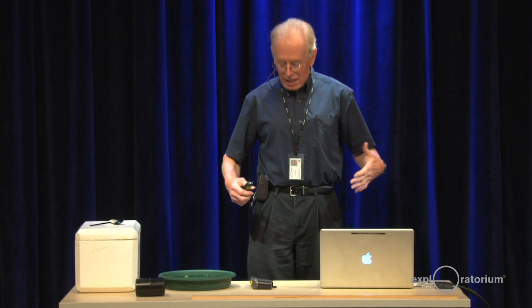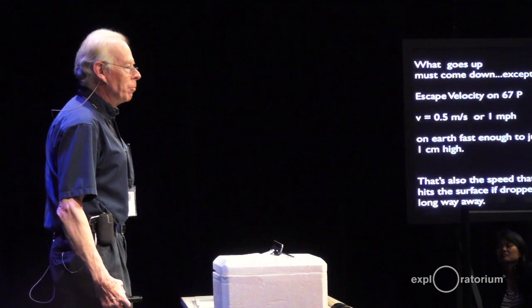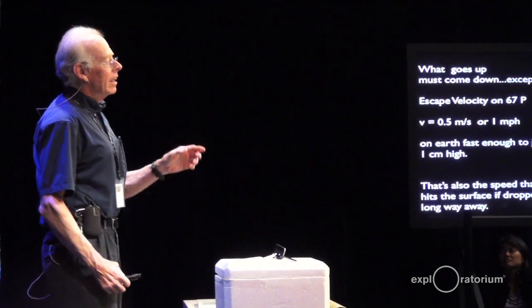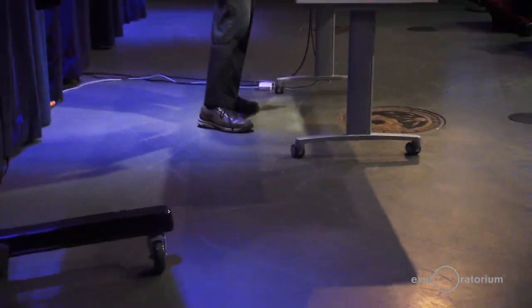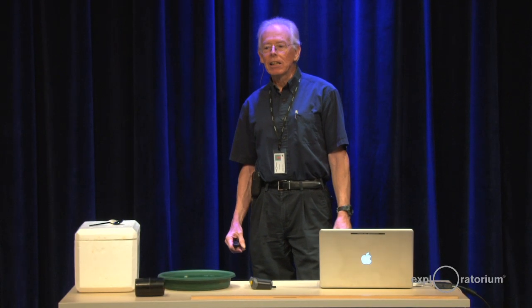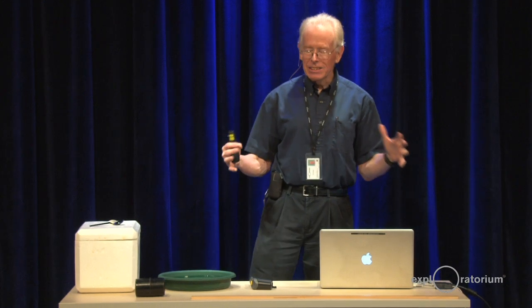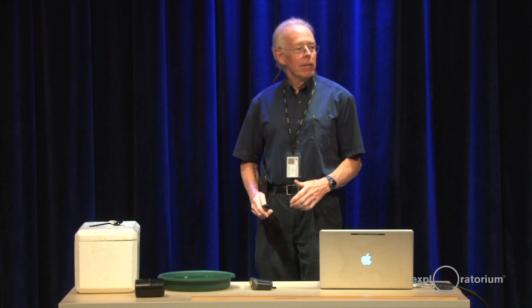Escape velocity on this comet will be achieved if on Earth you jump 0.5 inches. If you jump 0.5 inches high, if you use that same energy on this comet, you would never come down. You would go off to infinity. It's a very light mass. It's very fluffy, and you can jump away from it.